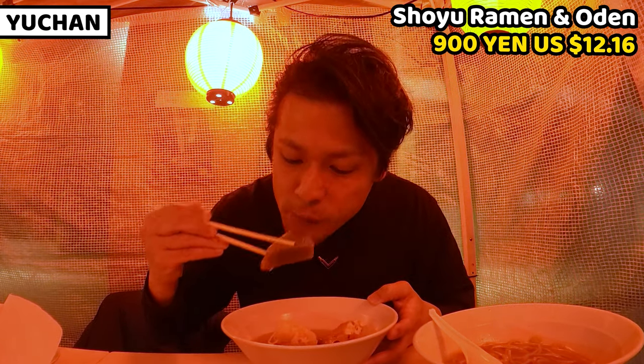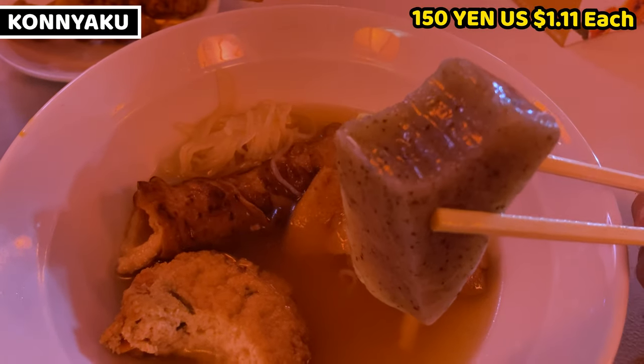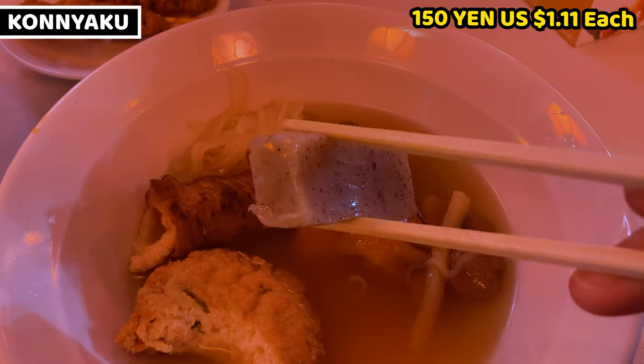Let's try konnyaku next. This is so chewy and it's dense too. Konnyaku and shirataki are the same, but konnyaku is bigger, denser, and chewier. This is one of the most popular oden ingredients. This is the last oden for today. It's mochikin.